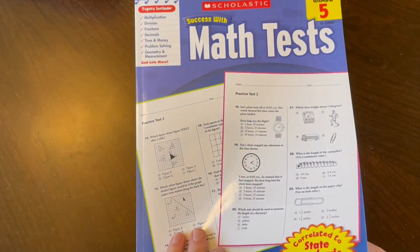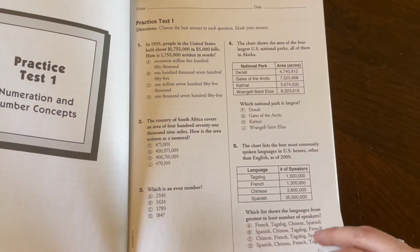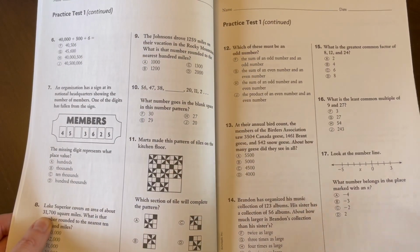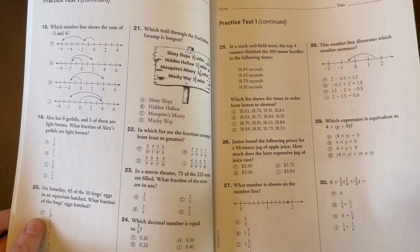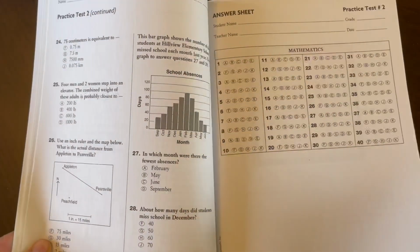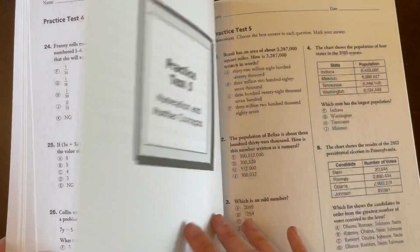So there's only 8 tests in here, and each test is 5 pages. I just make her do 1 page a day, so you can kind of get an idea. It's like the Scantron form where you fill in the little bubbles. Anyway, so it's kind of like that. And so this obviously won't last all year. So I'm gonna have to figure out what I wanna do, because I always like to supplement math just to make sure she's getting in that practice.